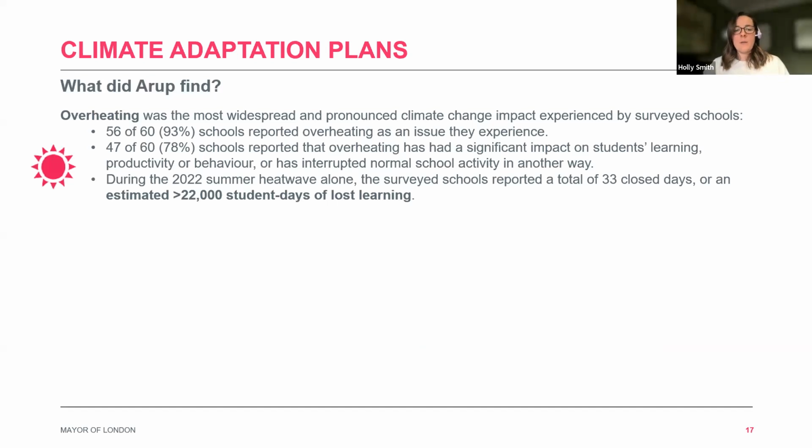And so what did Arup find? We have an overview report of all the 60 climate adaptation plans to bring us some good data and overarching stats from these plans. Overheating was the most widespread and pronounced climate change impact experienced by the schools. Over 90% of schools reported overheating as an issue, and nearly 80% reported that overheating has a significant impact on student learning, productivity, or behaviour.